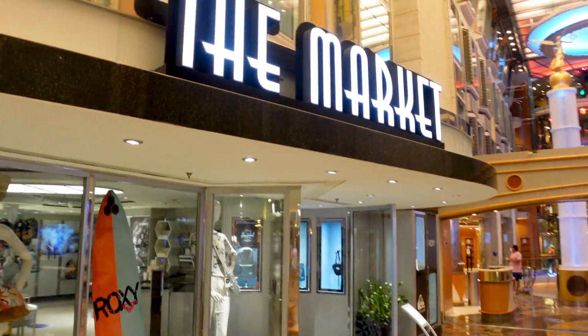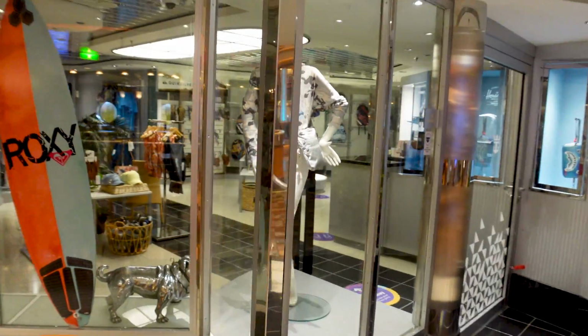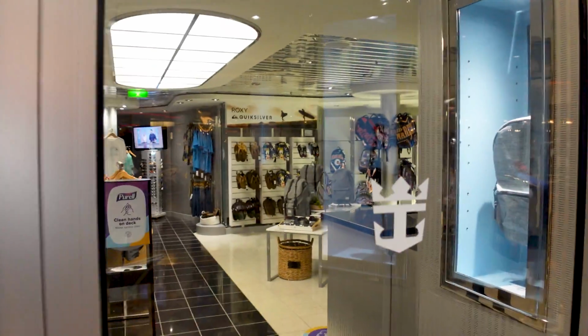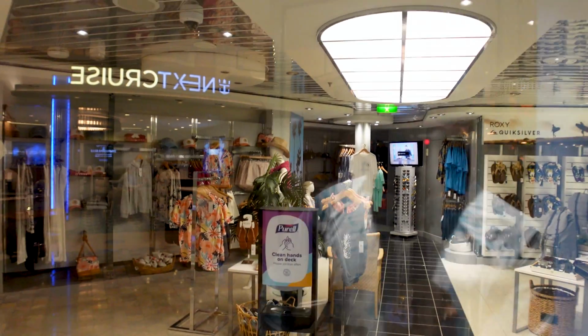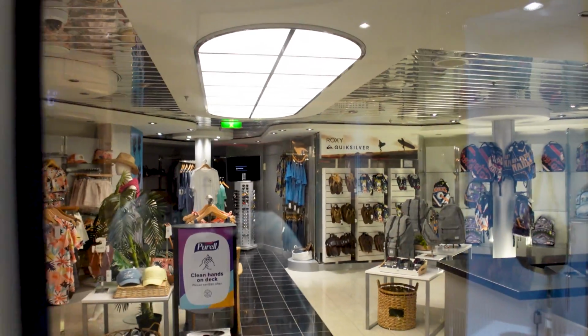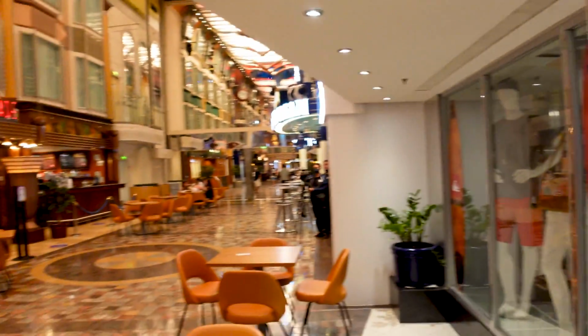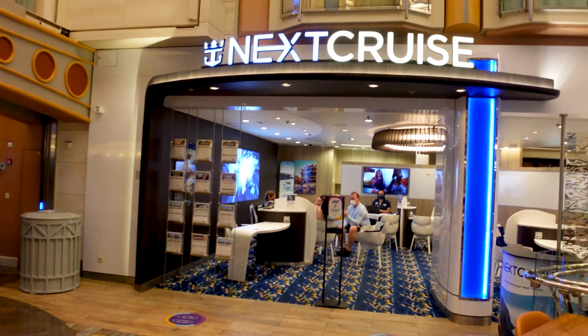Moving on, you've got the market here. This is where you're gonna find non-Royal Caribbean logo merchandise. They've got some really cool items inside of here. So if you're looking for just some athletic wear, you didn't bring a bathing suit but you don't want it to say Royal Caribbean all over it, maybe some flip-flops or a nice pair of sunglasses, this is gonna be the store for you. On the other side, you've got the next cruise.